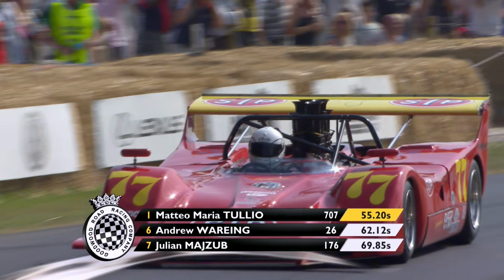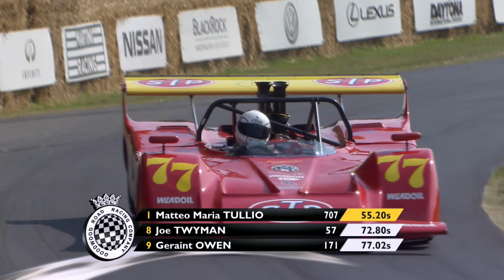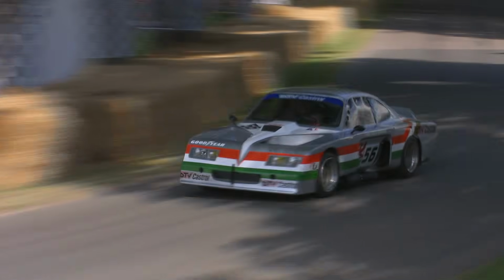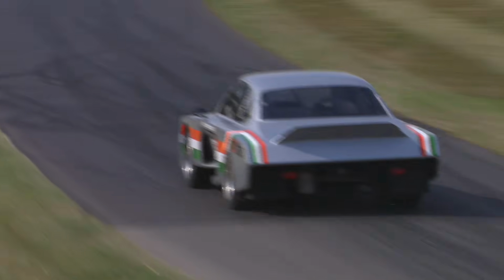It's one of the great hill climbs, even better than the Goodwood hill climb here, which is being led by that car there, Matteo and Maria Tullio in the March Chevrolet 707.